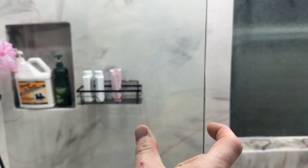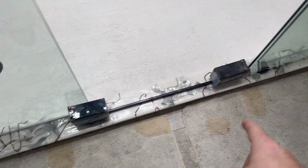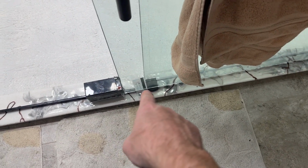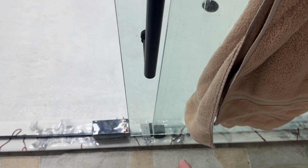So I still get a good overlap. I still get about 1.5 inches, 2 inches of overlap of the shower door here. But I'm not going into the track down there. It never leaves this track. So it stays in this track all the way open or all the way closed. It stays in that guide track.